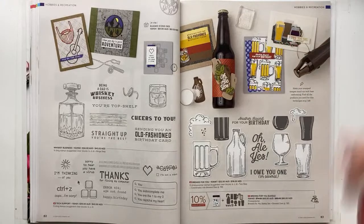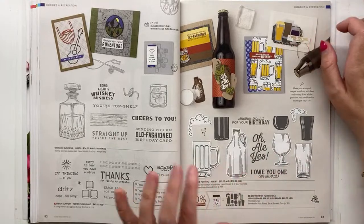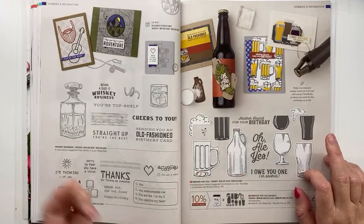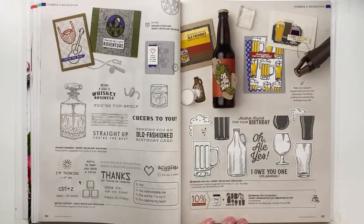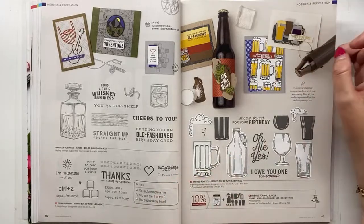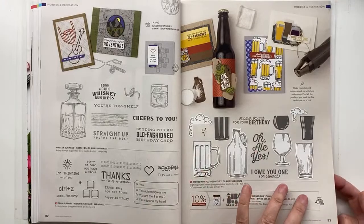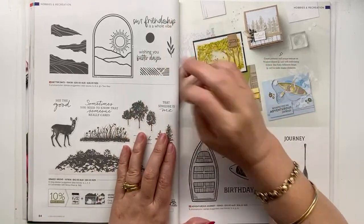Brewed for You is a lot of fun. So you've got beer glasses, wine glasses. You can make these ones especially into a float. Floats are fun. This does not have to be masculine, so you can give someone a glass of wine. You can use this as a bottle of flowers or a bottle for flowers, a mask off the top, so many things, and it does come with dies.